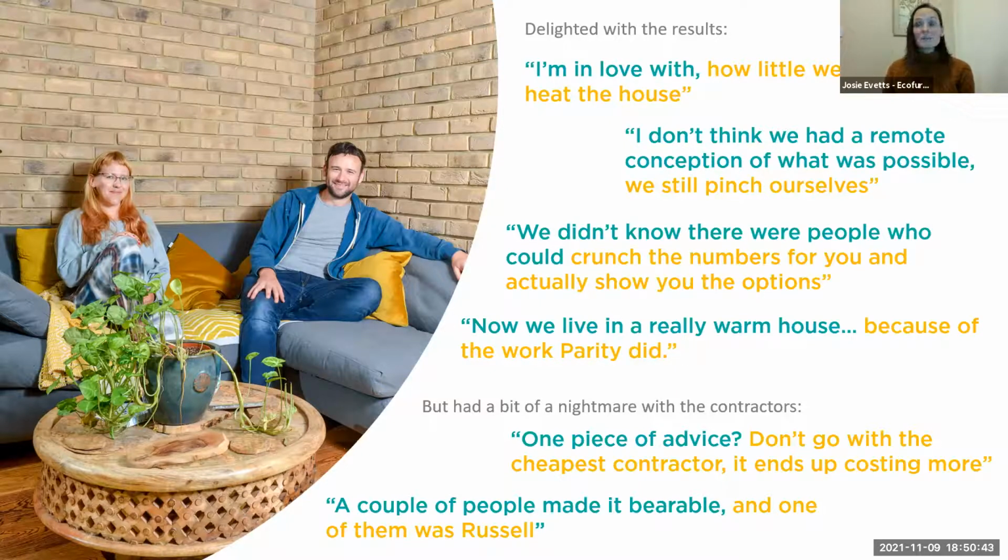But they had a real bit of a problem getting there. They had some difficult times with their contractors. We weren't meant to be holding their hands throughout this project, but actually that last comment at the bottom there says a couple of people made it bearable and one of them was Russell, because they were having problems with their installation at the time. We actually stuck around and gave the advice that was needed, and that really demonstrated how much a service like this can be useful, to have someone around to help you navigate the bits and pieces when you're doing a bigger retrofit like they were.